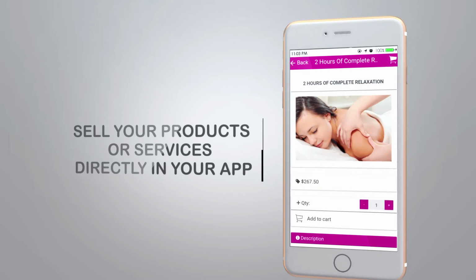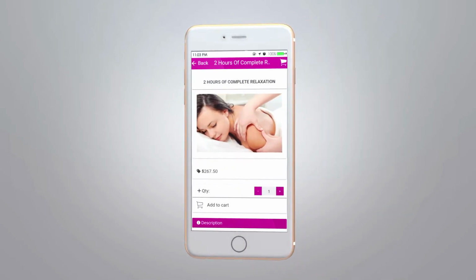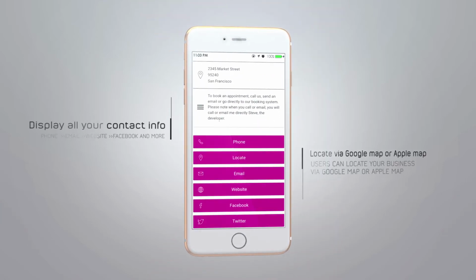Packages. Sell your services directly in the app with our powerful mobile e-commerce feature. This very powerful feature will help you sell to your customers in advance. Contact. Give your clients multiple ways to contact you by phone, locate your business directly in the app, email you from the app, visit your website, or visit your Facebook or Twitter page.